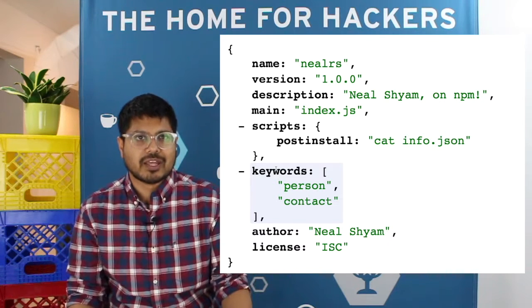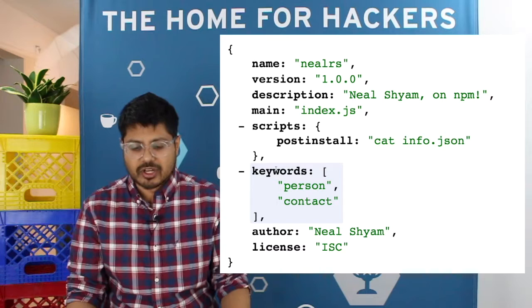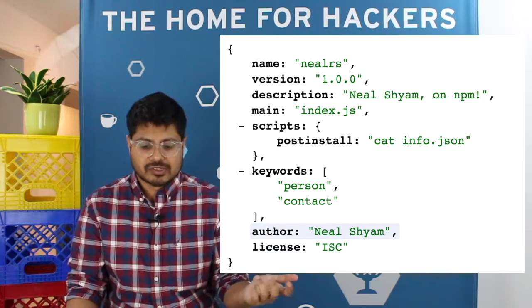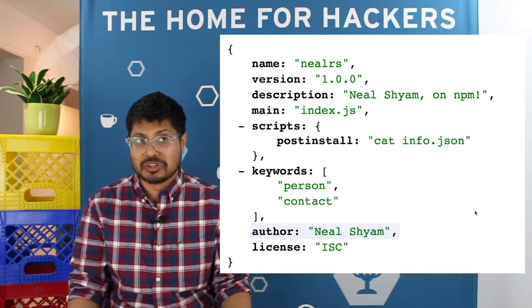Lastly, there's a couple things: keywords, which is like the SEO juice that you would add to your repo, so if you want keywords associated with it, it's a little easier to find on NPM that way. And then finally, a license field and an author field. So make sure that your repo is licensed and that they know who to attribute it to.